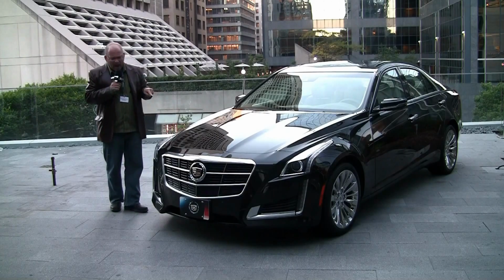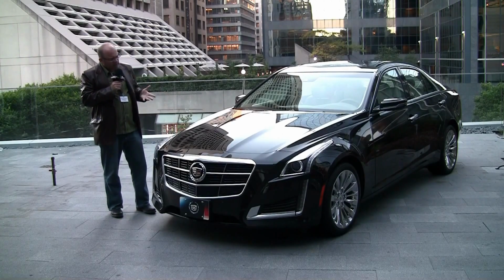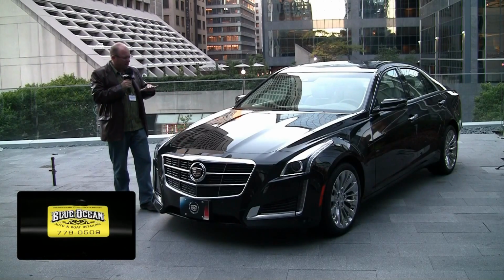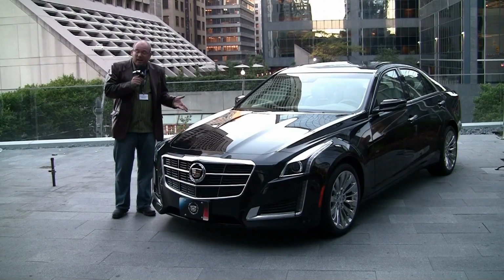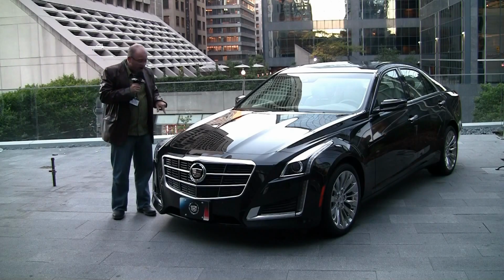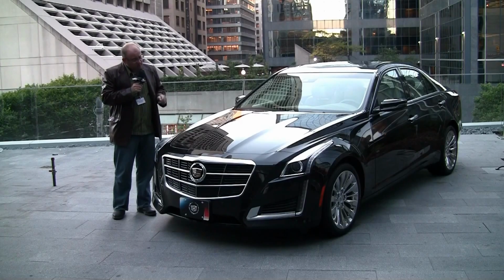But now something's happened with this next generation, and it seems as though you've finally grown into your styling. In fact, it seems a lot less arts and sciences, and something that evokes a lot of the classic styling that I like about Cadillac. So what I'm going to do today is drive you. I'm probably going to drive you pretty hard, and I'm going to see if I like you.